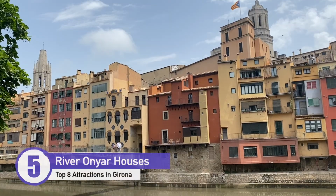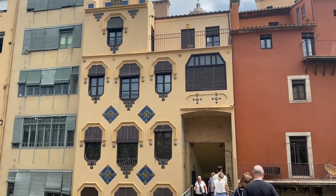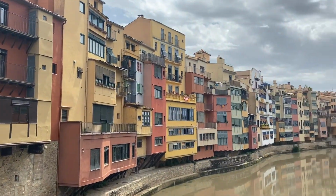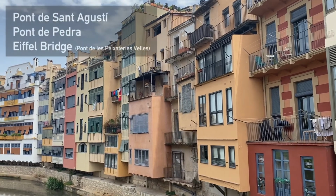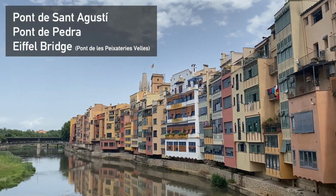Number 5 are the coloured houses and apartments that overlook the river Onyar. One of the most iconic images of Girona is that of the colourful facades of the river Onyar houses. The houses were built in the Middle Ages and were attached to the original city walls. They can be viewed from many of the bridges that run across the river Onyar, where you get a particularly good view from the Pont de Sant Agustí, Pont de Pedra or the Eiffel Bridge.